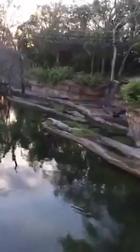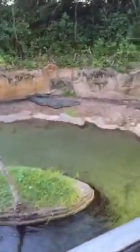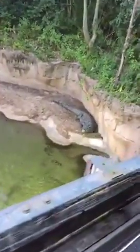They have a bite of around 2,000 pounds per square inch, enough to crush the bones of their prey. But they mostly eat smaller things like birds and fish. However, they are known to attack just about anything. So on that note, we're going to keep going.